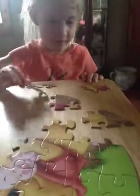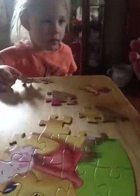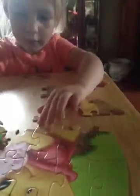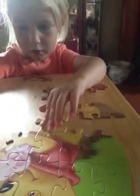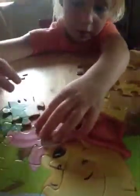Okay, where do you think this goes? Where's more of Piglet? Let's find more Piglet. See, because he's got some face missing. This better be him. It's around there somewhere, huh? It's going to go here. I wanted it to be pink.